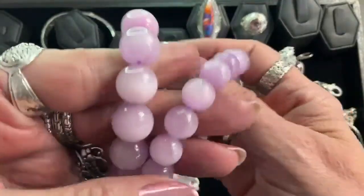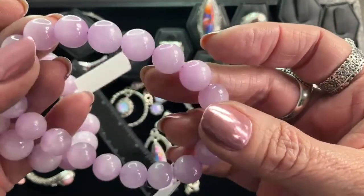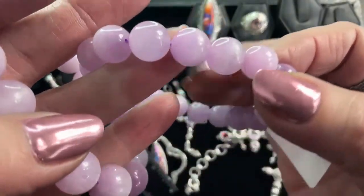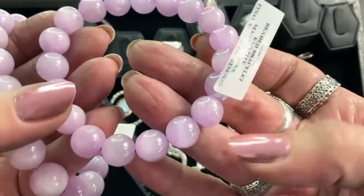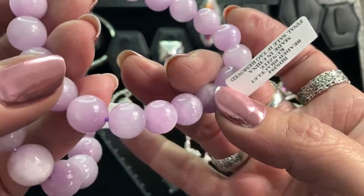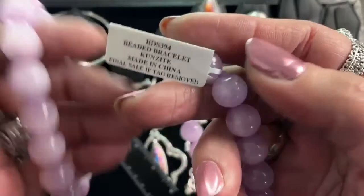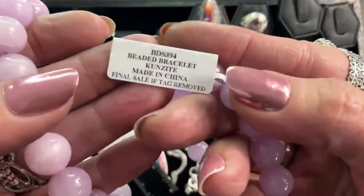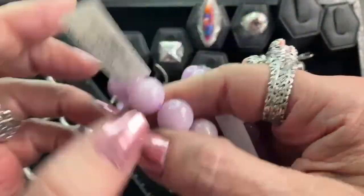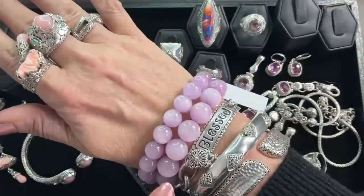Because ladies, remember we got that amazing quality kunzite. Remember the quality? We bought everything we had. And the 10 millimeter is BDS 394. Do you see that? The 12 millimeter bead is BDS 395. Do you see the chatoyant roll you're getting in them? So there's bigger and then this size. So 10 and 12s. These are 12s. But I'm going to slide those on for you real quick just so you can see the scale.